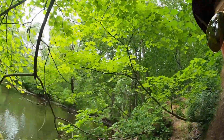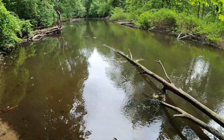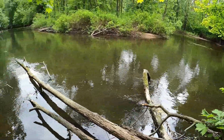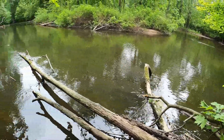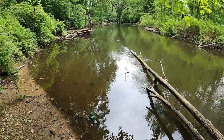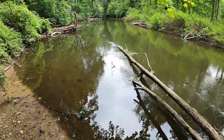Nice little deep pocket right here. I might try and fish this for a minute, see if I can get my tenkara out. If I can just hit this little spot right here. This river kind of bends right around here. My battery's dying, I only got about 19% left, so let me get some stuff out and I'll see if I can switch some batteries and find another spot to put the camera.